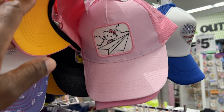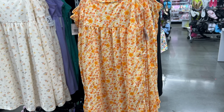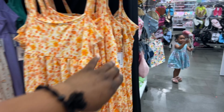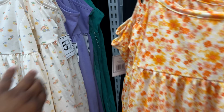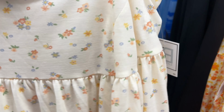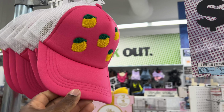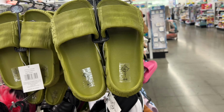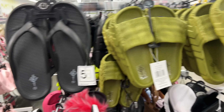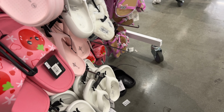Trucker hats for $5. Super cute. $5 baby doll dresses. Mommy, look at that. Wow, you got a balloon. They have different colors. Let's see what size. They have medium. I think they have up to large. Trucker hat. How cute is that? For $5. Look at that lemon. Some cute $5 slides also. I don't think I've seen these anywhere else. These ones are cute. Ooh, and these are cute.